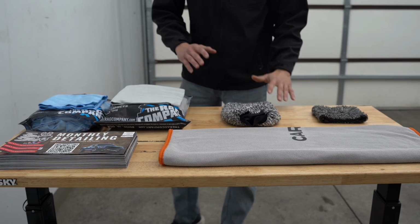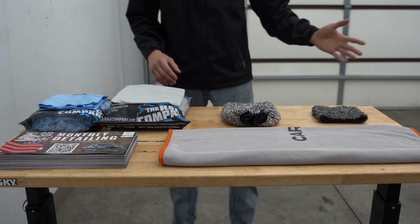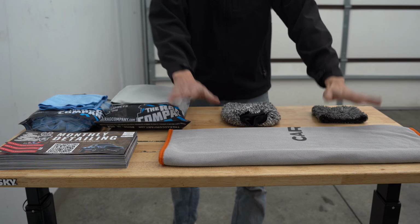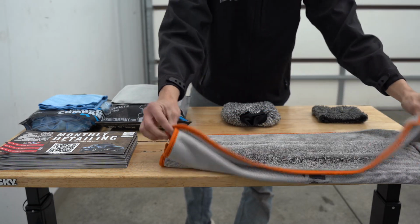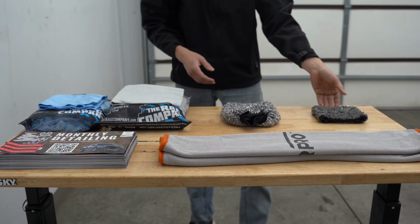Okay, so we use a ton of different towels and mitts here, but here's some of the most common ones that you'll see, and every other one is just fair game. But if they look like this, you're gonna wanna know what they are. So starting off first, we have our basic Car Pro drying towel. You can use both sides of the towel to dry the vehicle. Very self-explanatory.